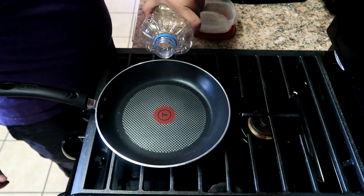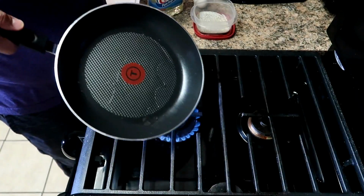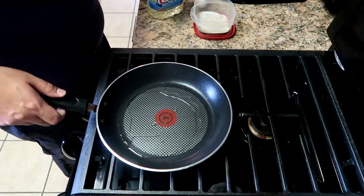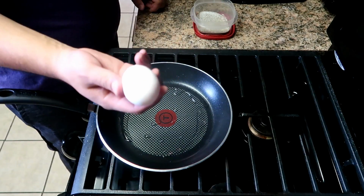So I'm just gonna put a small amount of cooking oil. Nothing too crazy, just enough to coat the pan. It is a non-stick pan. I probably don't need it, but just to aid with cooking it in general, I'm gonna go ahead and do that. So you got the egg.